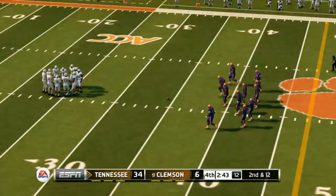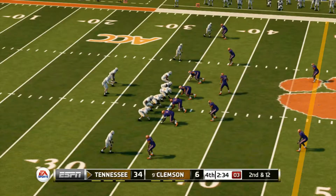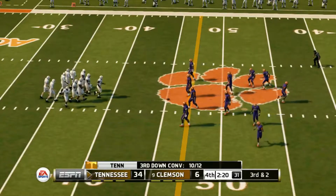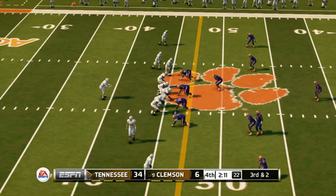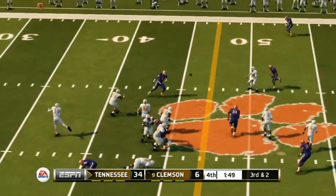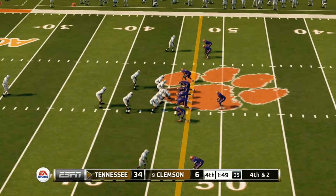So it's second and 12. Ball on 34. Just under three to go in regulation. Gets out to around the 45. Call it a gain of 11 yards. That'll bring up third and two. Receiver dropped it. Incomplete. Can't ask for much more than a three and out. Great job, defense. Fourth down. Miner to punt.